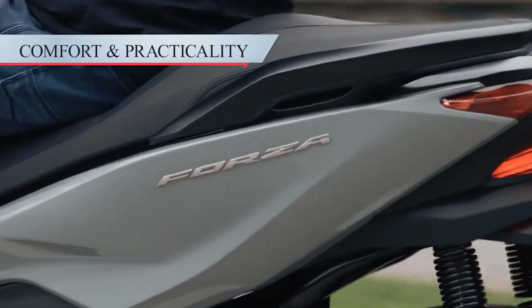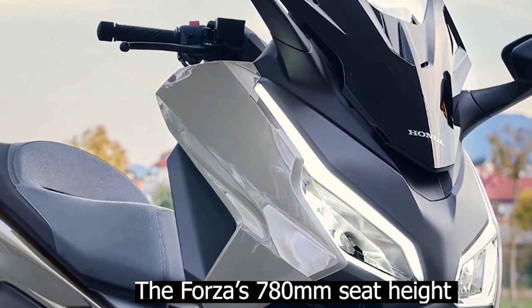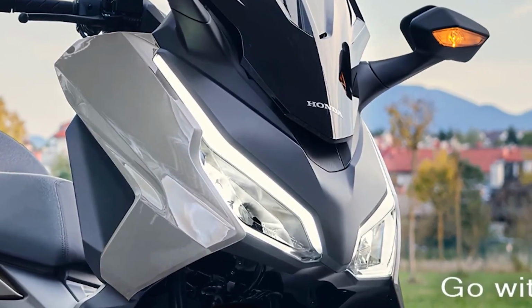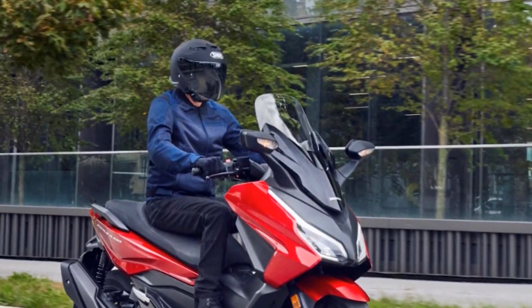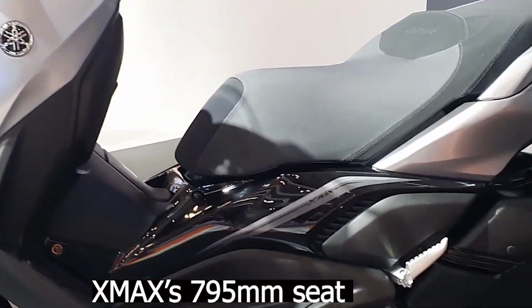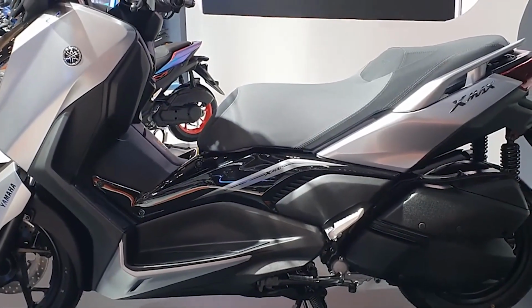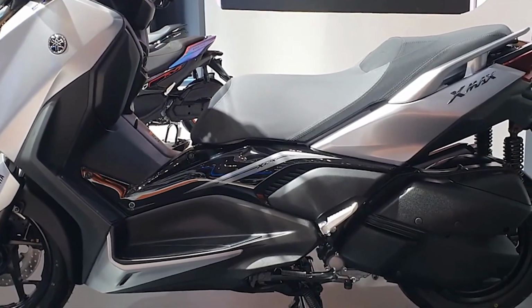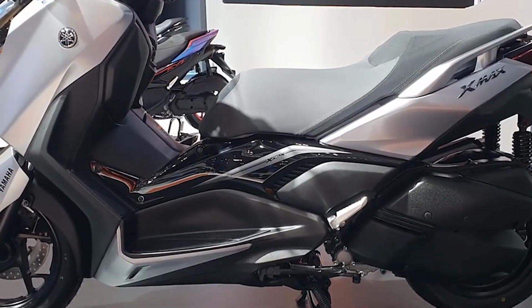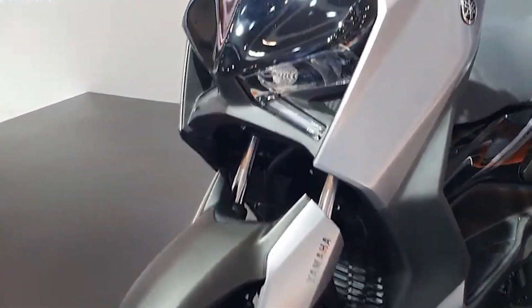The Forza's 780mm seat height is friendlier for shorter riders, and the seat itself is well padded with good lumbar support. The adjustable windshield cuts wind noise, making longer rides a breeze. Legroom's decent, though the XMAX edges it out slightly. The XMAX's 795mm seat is a bit higher, but it's plush and wider, perfect for all-day comfort. The riding position is sportier, with a bit more stretch to the bars, wind protection's solid, though it lacks the Forza's adjustability. For practicality, the XMAX's extra storage and fuel range give it a slight edge, but the Forza feels more refined overall.